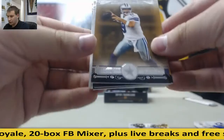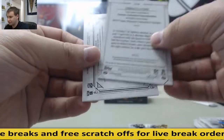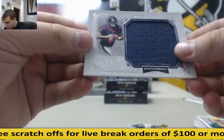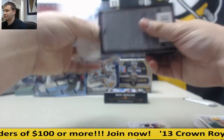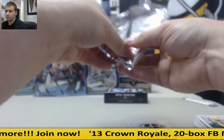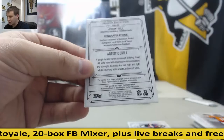Bronze, Tony Romo, Martavis Bryant, Calvin Johnson, Brett Favre Canvas Collection, it's the reproduction for the Packers, and Jumbo Jersey to 115, Tom Savage for the Texans. I'm interested to see what you're going to come up with then, Moz. DeAnthony Thomas, Robert Griffin, Kadeem Carey, Peyton Manning, and an autograph for the Bengals to 150, Jeremy Hill.